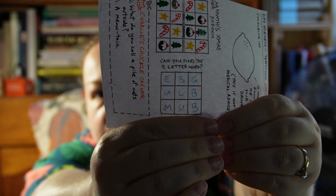Now, let's do our advent calendar that my husband made. This is our last advent calendar. Yesterday, this is my one big disappointment for not showing you the footage from yesterday, is that I solved the 9-letter word so quickly. I solved it on camera. So I'll just quickly show that to you, and then I will reveal the answer. This is yesterday's puzzle. The letters were E, B, G, U, L, B, M, U, B, and I immediately noticed there were a lot of B's, and my brain worked it out on the spot, and the word was bubblegum. So that was exciting.